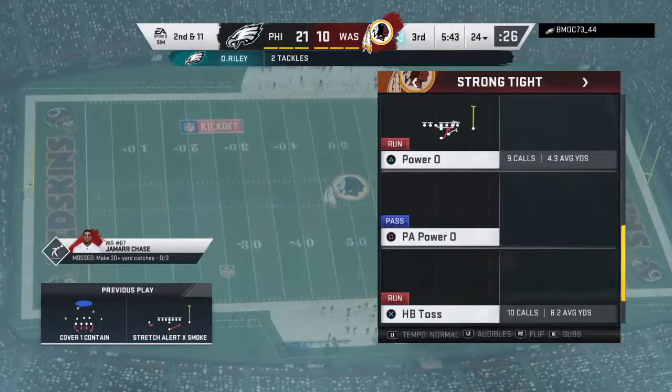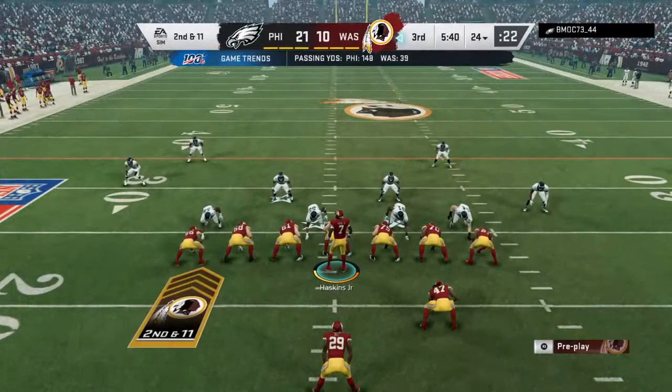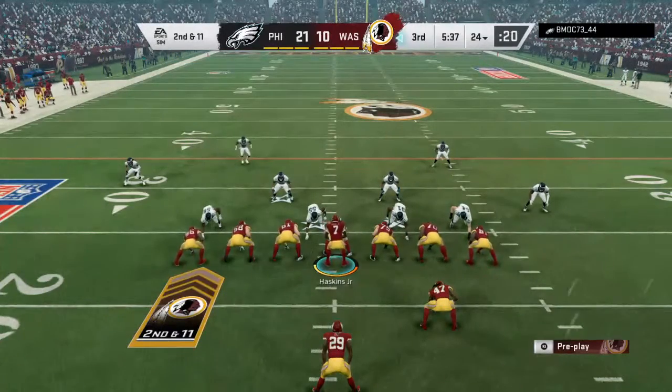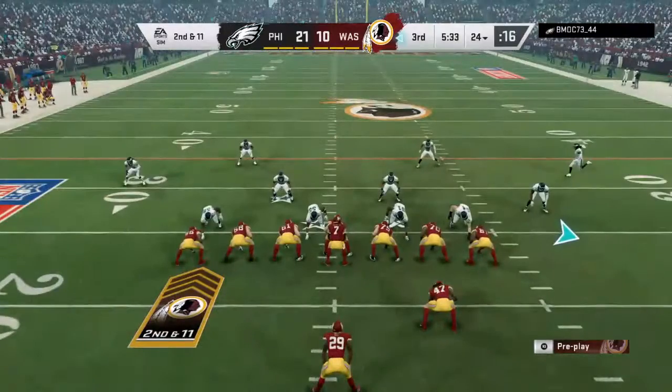And we often talk about team script. A lot of them script to start the second half, too. And they're scripting something that they expect to get them into the end zone and back into this game. We'll see if that script is a good one for them.